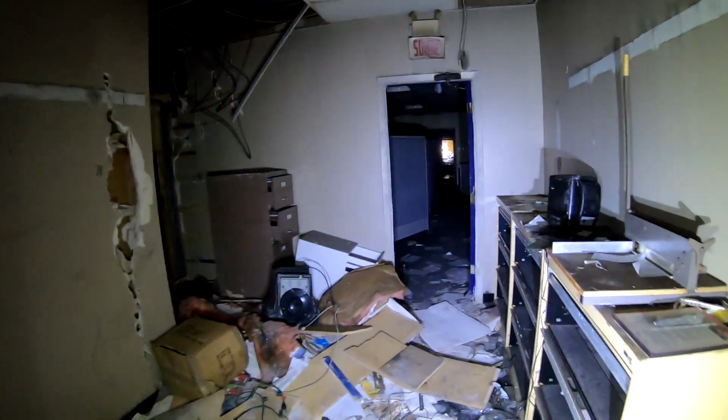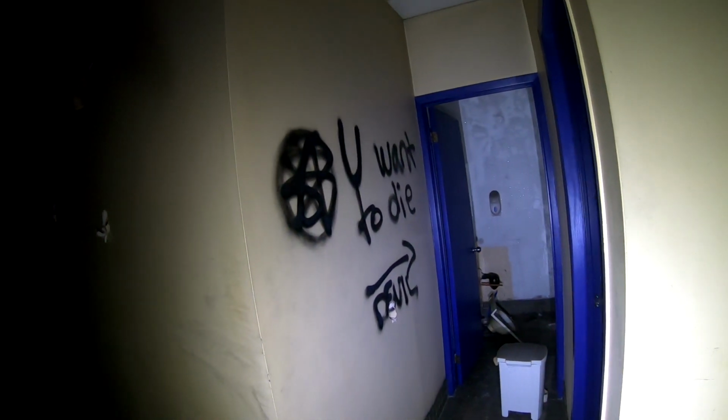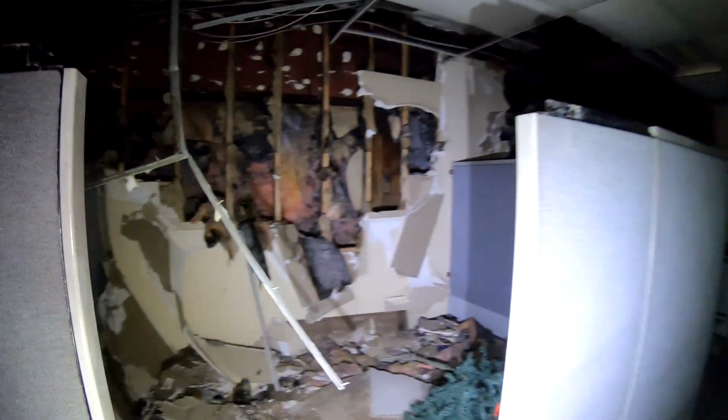Yeah, they really trashed this place. But again, it's been abandoned for about 10 years. Would have been a little lunch area. Apparently the devil's in the bathroom. Little cubicles.